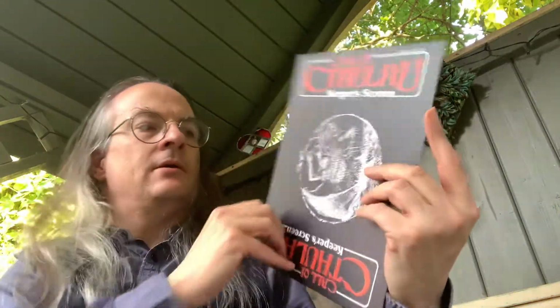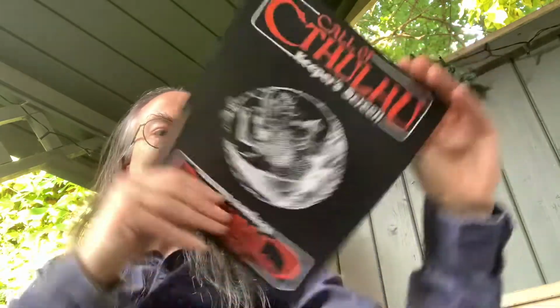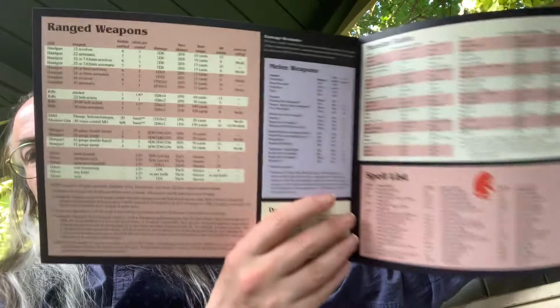Below this, called Cthulhu Keeper's Screen, which comes out a bit odd because essentially it looks like that. Obviously, that's essentially the format for when it was published and sat on the shelf at your local game store, but it's actually like that. So you've got all the various tables for that as well.